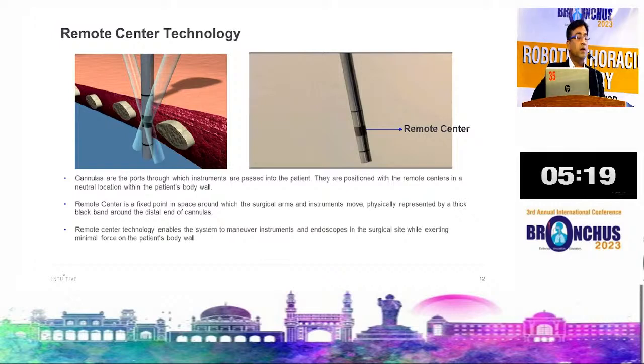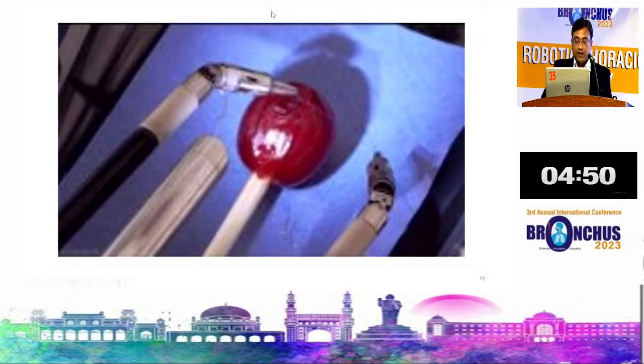Something interesting within the Da Vinci system is the remote center technology. The remote center is the black band that I have marked out, and it is placed at a neutral location within the cannula, within the patient's body wall, and this basically functions as a fulcrum to rotate the robotic arms. The significance of the remote center is that it drastically reduces port site pains.